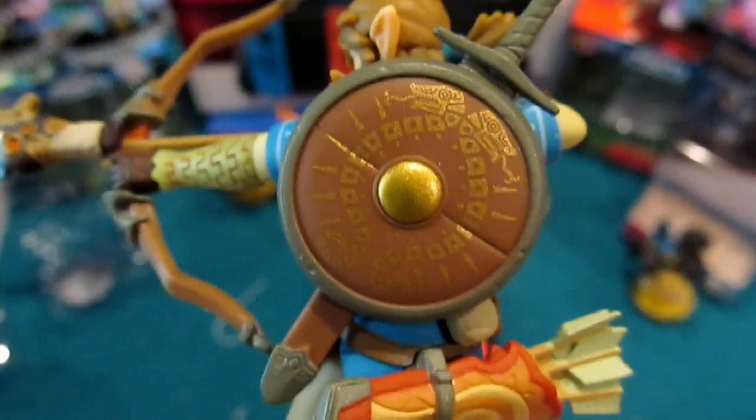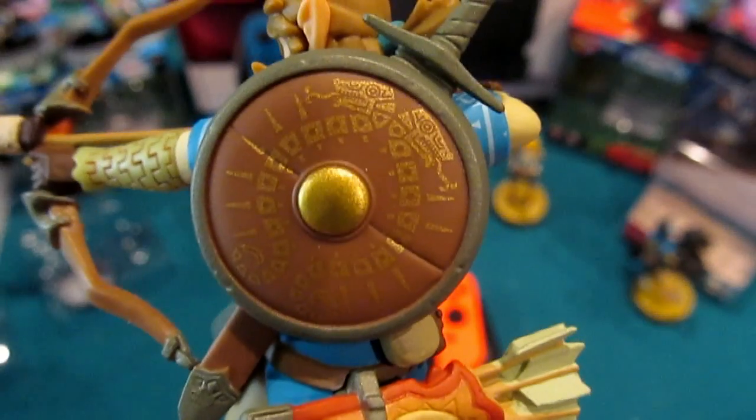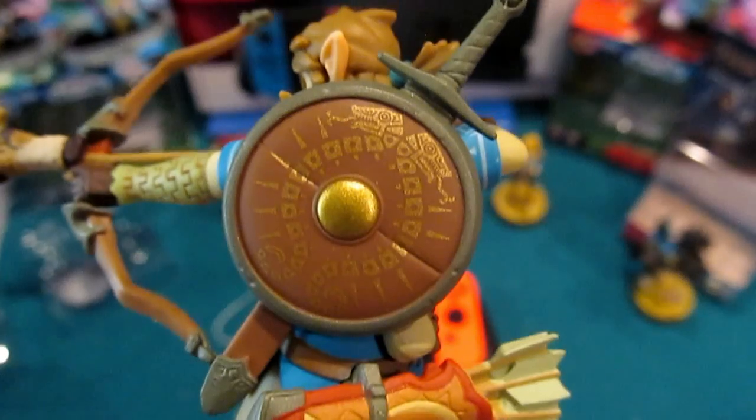The detail on the shield. There we go. Yeah. Pretty freaking awesome. Check it out. It is snakes, my friends. That's pretty cool, right? Kind of a coiled up serpent. Forked tongue. That is really sweet.